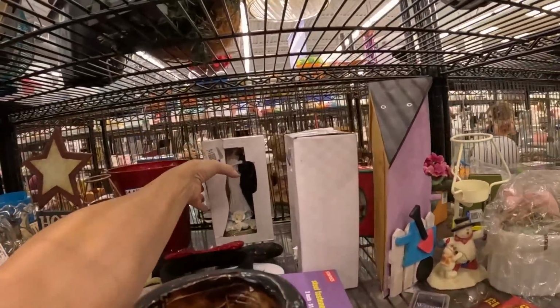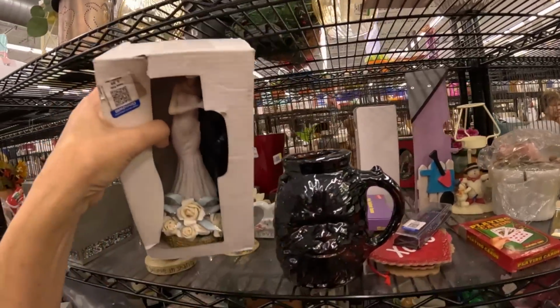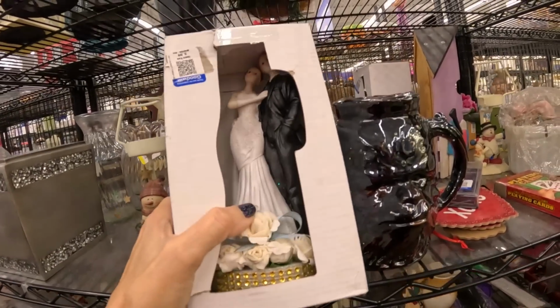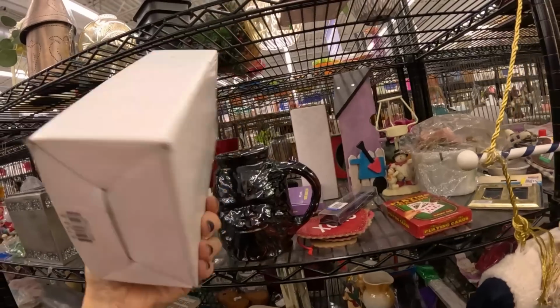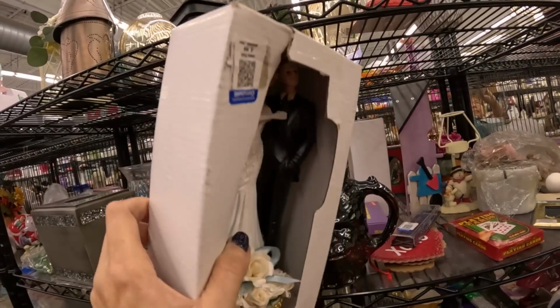Who is this back here? We've got a bridal couple. Looks like a wedding topper. Looks to be older, but the box is newer. So I think it's a vintage look wedding topper. That is my best guess.